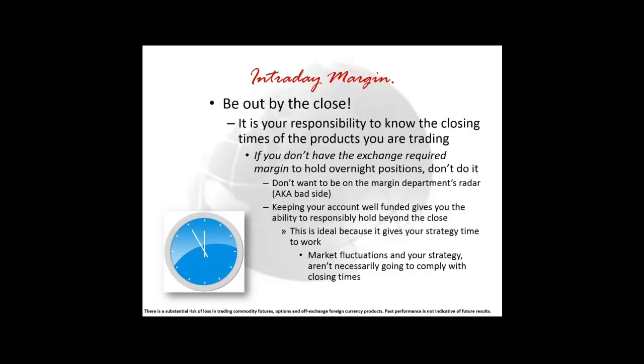Your brokerage firm will probably let you do this every once in a while as a courtesy, but trust me, it's not in your best interest. It puts you on the margin department's radar, also known as the bad side, and it's just not somewhere you want to be. If you're going to day trade, follow the rules. The rules are there for a reason. They're there to protect you as well as the brokerage firm.